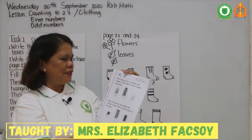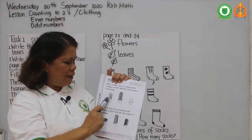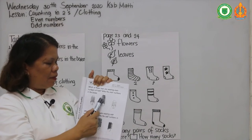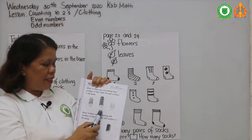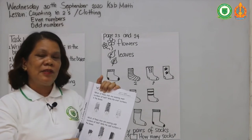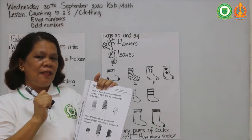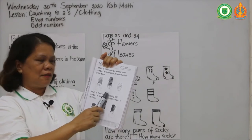Write the even numbers in the box. So count how many hats and write here for number 1. Count how many hats for number 2 you're going to write. If the number is not even numbers, do not write anymore, okay? Only the numbers that is even, you write inside the boxes.